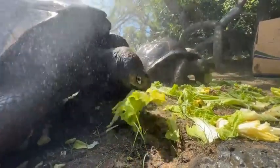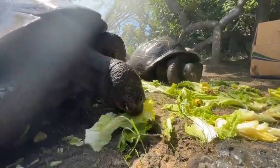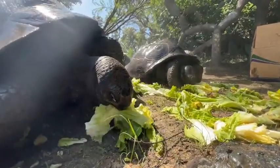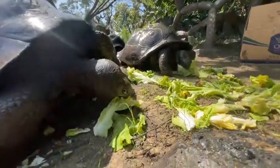They're getting their morning spray down. It's just something we do with the water hose. We'll change the settings. It's really good enrichment for them. It also helps cool them down. They enjoy that, and they're eating lettuce.